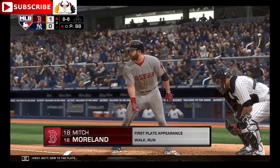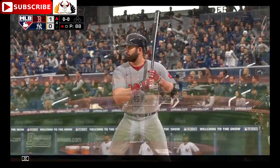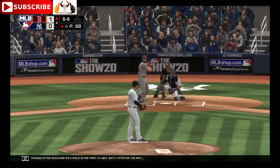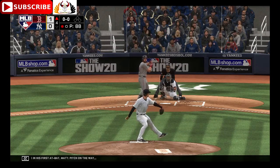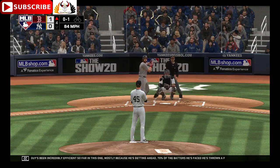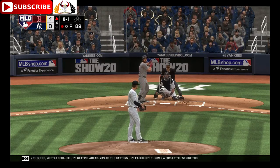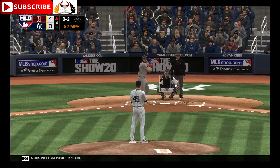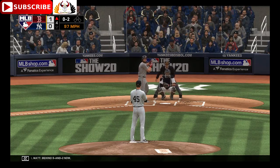Now to the plate, Mitch Moreland. He scored after reaching on a walk in his first at-bat. Pitch on the way. Man, this guy's been incredibly efficient so far in this one, mostly because he's getting ahead. 70% of the batters he's faced, he's thrown a first pitch strike to. Behind 0-2 now.